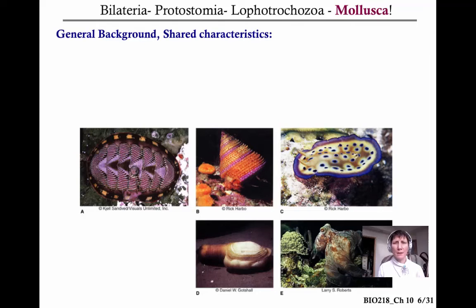Material regarding the mollusks. So first, let's start with some general background on characteristics that all of the mollusks share, while bearing in mind where we are taxonomically. Remember, these are bilaterally symmetric organisms. We're still within the Protostomia, we are still within the Lophotrochozoa, and phylum Mollusca.